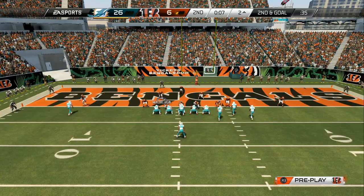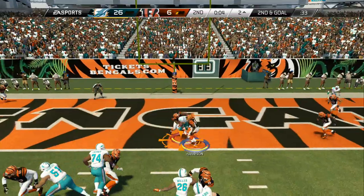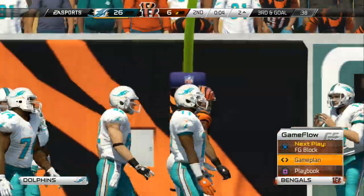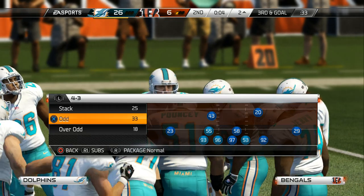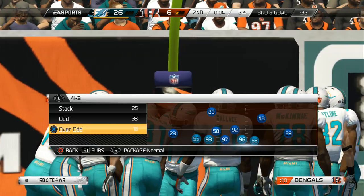This will be second down. He had it, but the hit jars the ball loose. That's interesting. As you watch the receiver trying to make that catch, he knew the defender was close, so he didn't put all of his heart into it. The defender made a nice hit and knocks the football out to the ground.